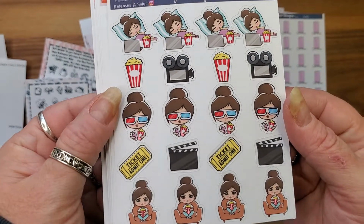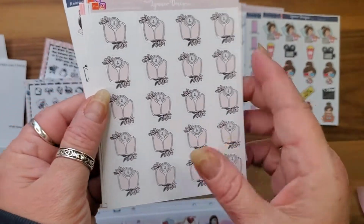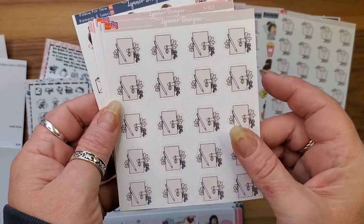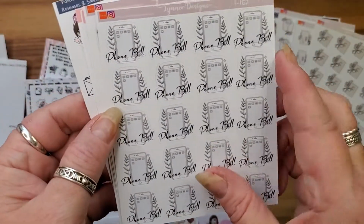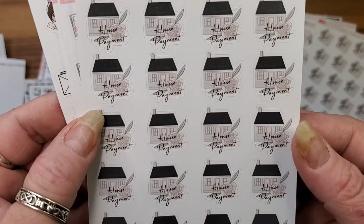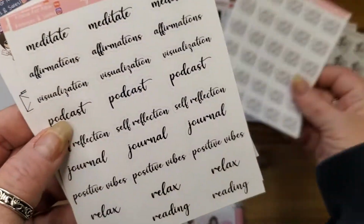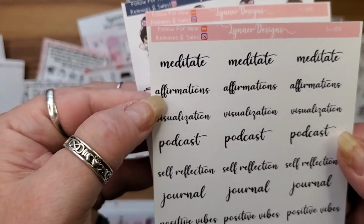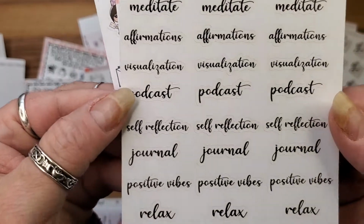Y'all, movie night, absolutely. That's me. Stop it, stomach. Some weigh-in stickers. Some journals or planner, your choice. Another journal or planner. Another thing for the phone bill, because I like to change it up. House payment. Flat lay planning. And these are just some words. Meditate, affirmations, visualize, podcast, self-reflect, journal, positive vibes, relax, and reading.